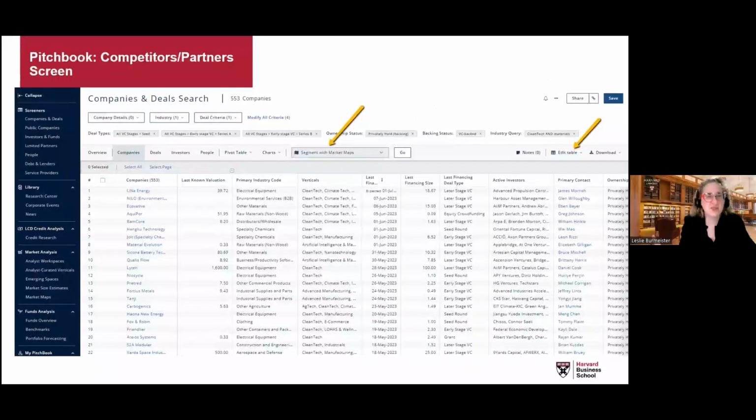Okay, so this is what the results from that screen look like, 553 companies. One thing I really like to show, especially with a large results pool like this, is that Pitchbook will automatically segment this out with a really nice market map. So you can see how these are clustering together, what the landscape of this space looks like. You can also change the view. That's the other arrow on the right. You can easily add columns to this table. As I said, downloading is a 10 daily and 25 monthly release of data.